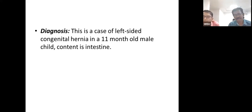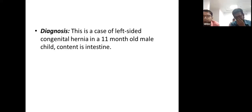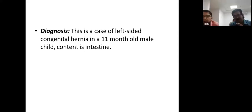Initially, no intervention should be given, and it is better to wait and watch. Till how long? At least 5 years, I mean, 5 years of age of the child. And if it does not disappear and it's a very huge one, what do you do then? What operation do you perform, and when do you decide to operate? Is it different from a hernia operation?